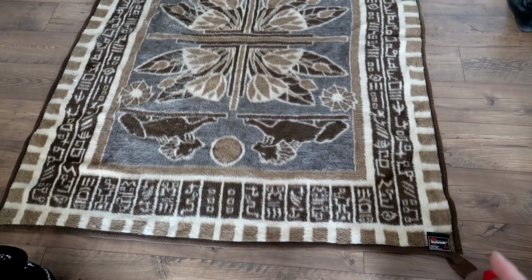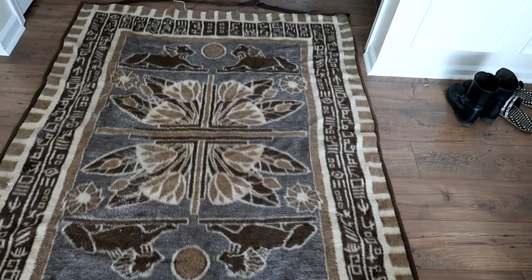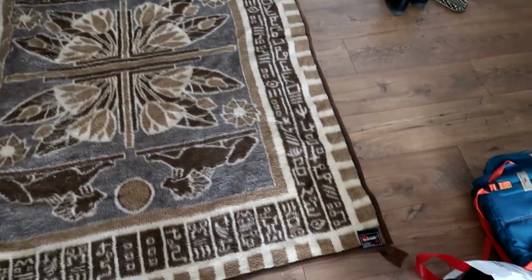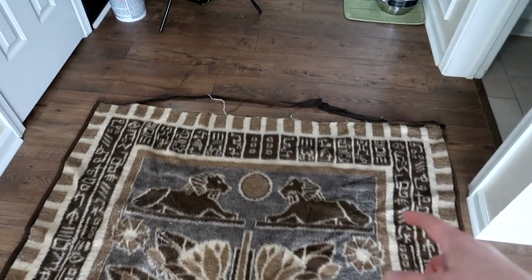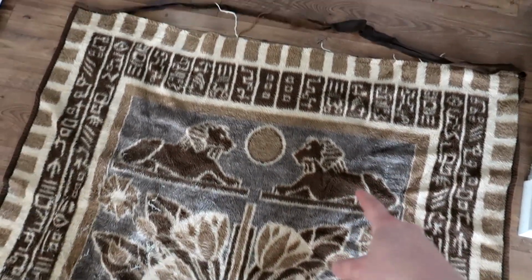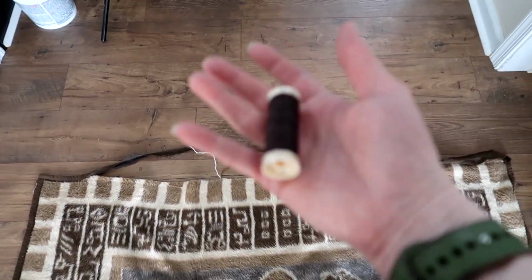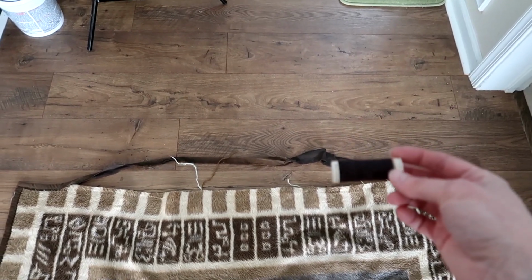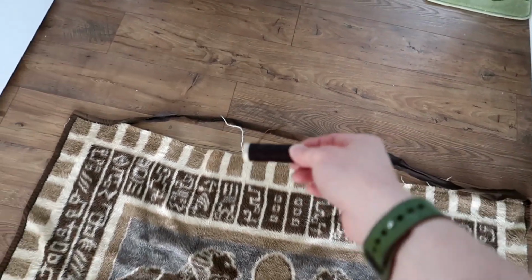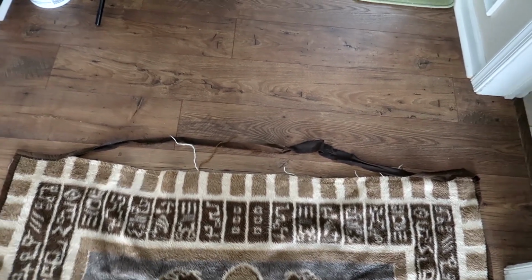This Spiderlac blanket was on the dining room table, and the reason is because, I don't know if you can tell, but it needs to be put back together. I actually picked this blanket out of an attic. I think I paid like $5 for it. I went to Joann's real quick and picked up some matching thread so I can repair this and get this listed and hopefully sold.